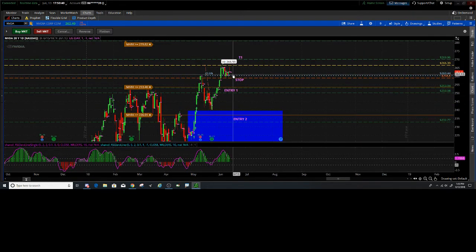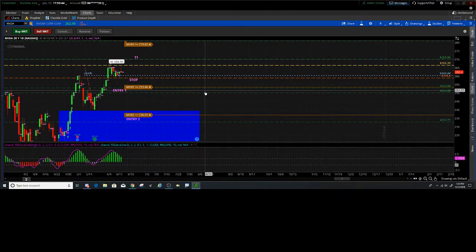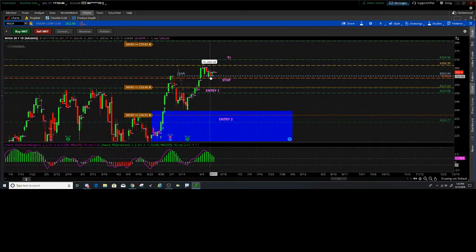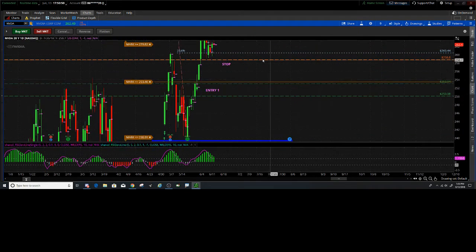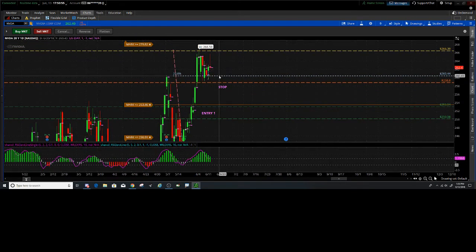Okay, still looks good. It held the 23.6 like I wanted it to, and we took that move off of the 23.6. This daily candle, I'm not a big fan of it. It may want to come back and just settle here again.